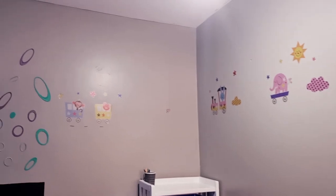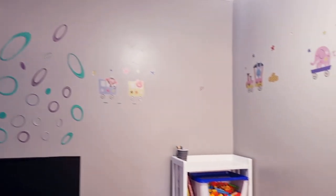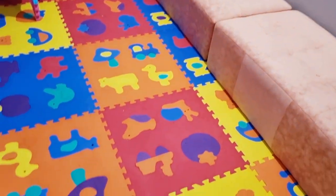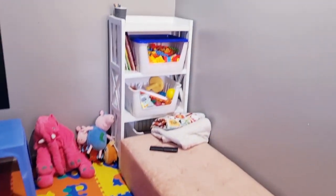I love the paintwork. I love how it turned out. For a first-time painter, I think I did pretty amazing. And I really, really, really love this room right now. So I don't think I'll be having any challenges with the kids in the other side of the house. I love this space, and I hope the kids love it too.